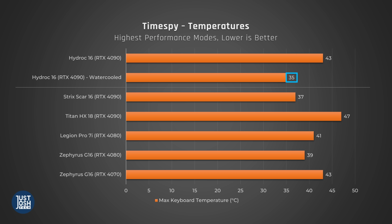With the water cooler attached, the Hydroc didn't get that warm during our TimeSpy test. We were so impressed, we decided to run it on a loop for 30 minutes. It still didn't get warmer than 38 Celsius. This being said, in real-world gaming, it didn't play out like that.